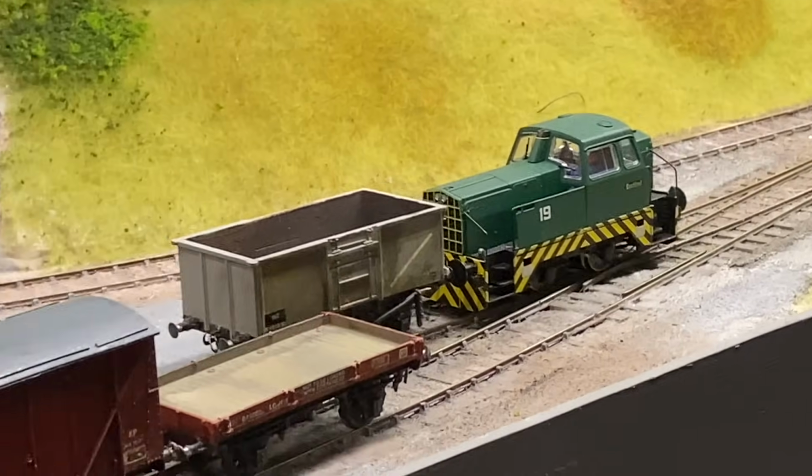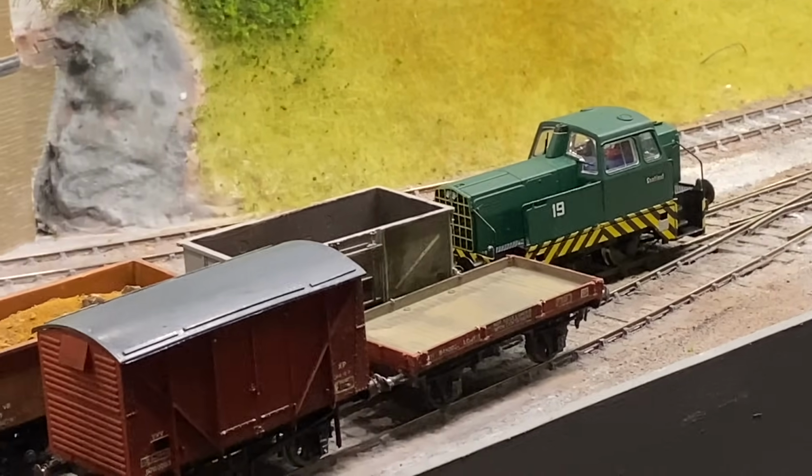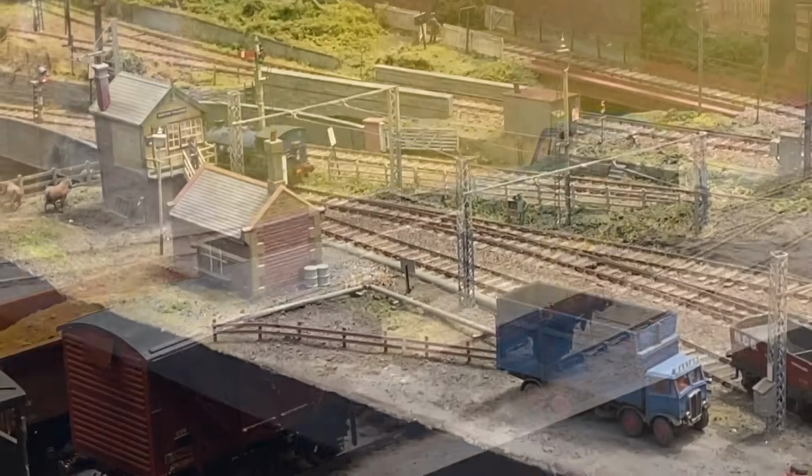It's sounding alright, a bit tight, isn't it? So that's a niche, but even that has improved over where it is.